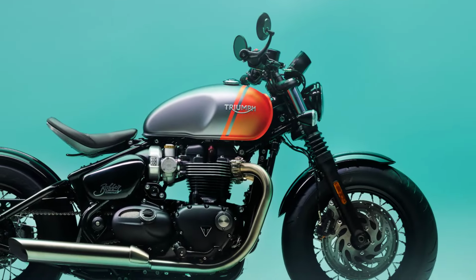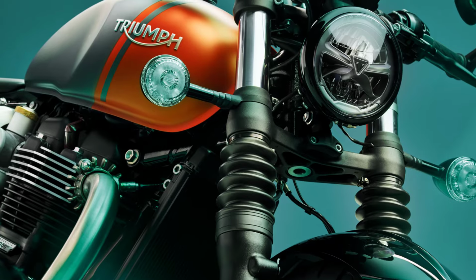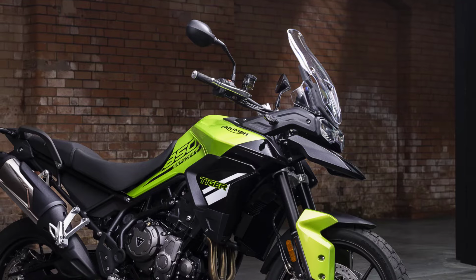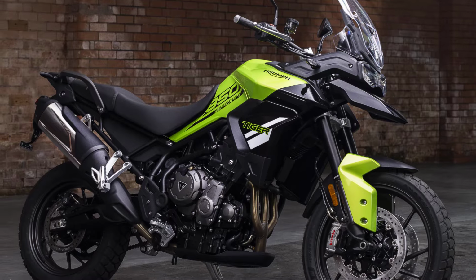Triumph Motorcycles has announced 13 bright new paint choices across its 2025 range, including Roulette Green, Kingfisher Blue, and Cosmic Yellow, to meet growing demand from customers for striking contemporary color schemes.